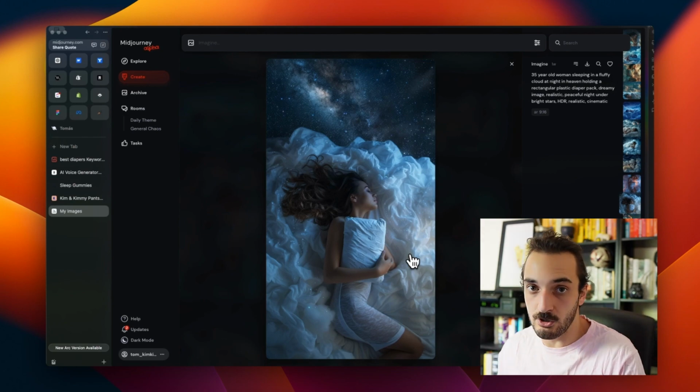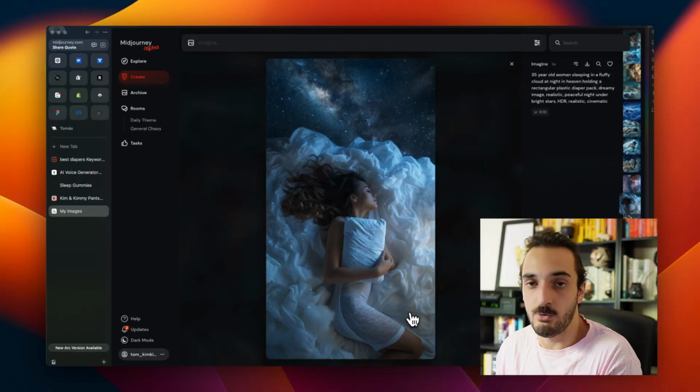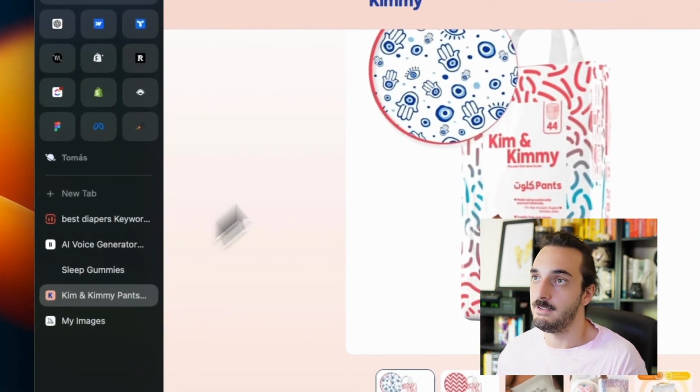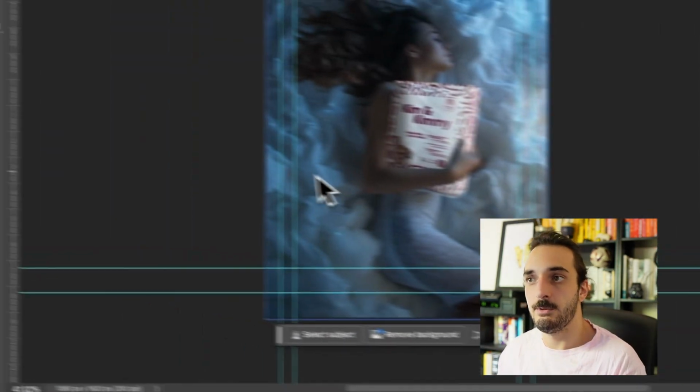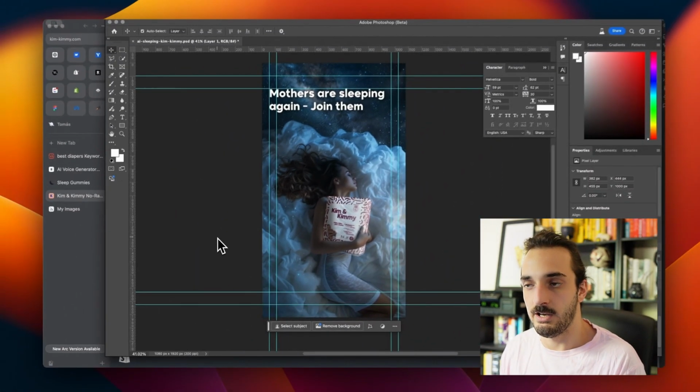So let's go to the second application, which is Photoshop. And you're saying Photoshop is not an AI tool. Well, in the latest update, Photoshop released an AI feature that lets you extend backgrounds and replace things. I'm going to show you with actual results how this image that was generated in Midjourney and this product image that you're going to see right now, combining these two with Photoshop, I was able to create this ad that you're seeing now on screen.